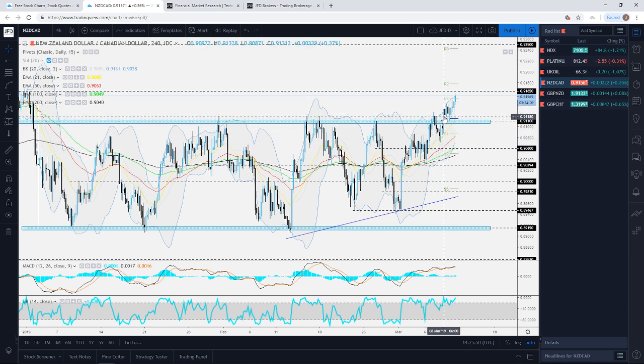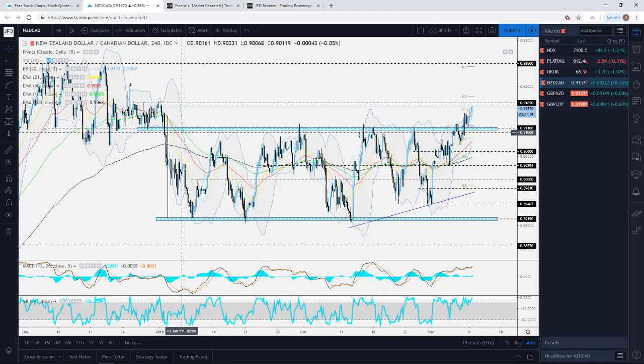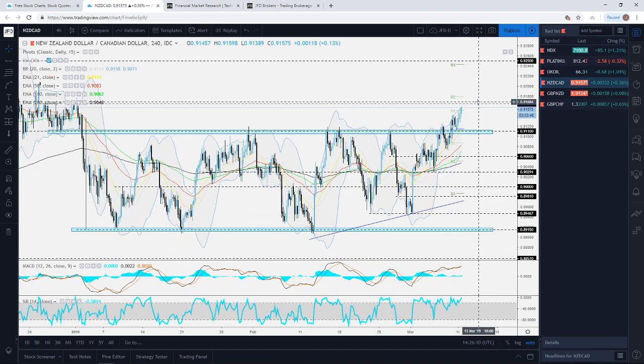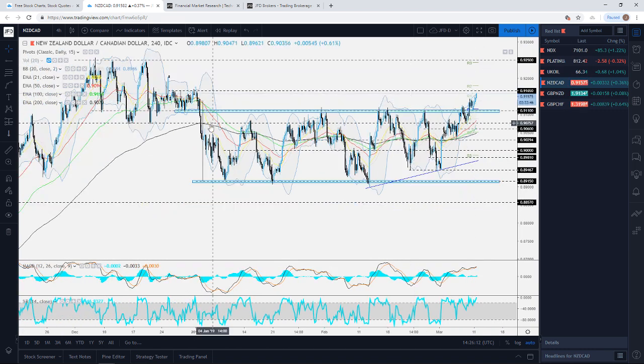But you can see on Friday this pair traveled again above the upper bound of this range that NZDCAD was trading in since the beginning of January, and most importantly, it closed the week above that. And of course today we're seeing this continuation push higher. Now we're aiming for the 0.9165 level. We're going to keep a close eye on it because this level held the rate nicely down between the 26th of December and the 1st of January.